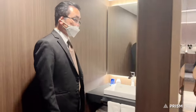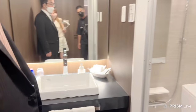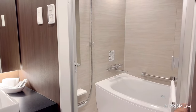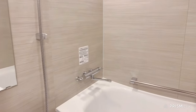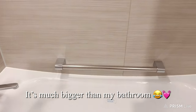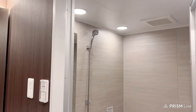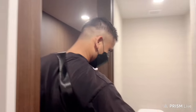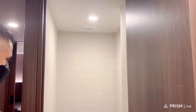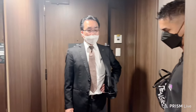Oh, wow, it's so spacious. Look at the big bathroom here. It's really huge, even bigger than my house. Very new and so huge. I think two people can take a bath together. A couple. What is this? Washroom. Bathroom. Very spacious. Nice. It's kind of like a room at home.